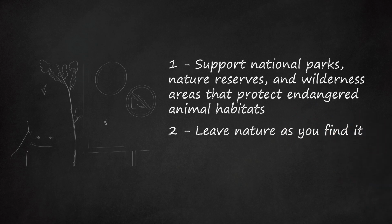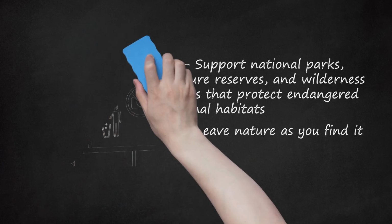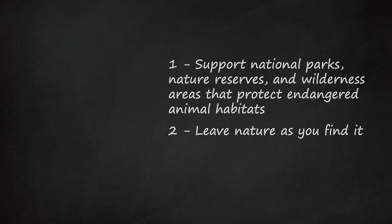When you visit a national park or simply take a walk in the woods, follow the rules and do simple things to keep the area pristine. Pick up your trash, follow fire regulations, leave flowers, eggs, and even rocks and logs where you find them. Take only pictures and leave only footprints.